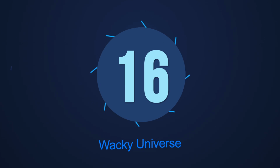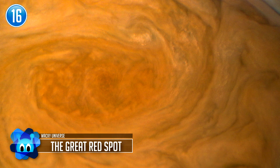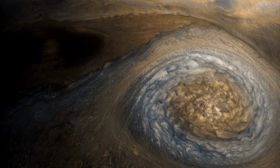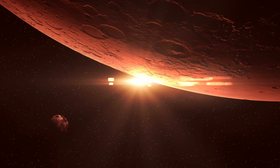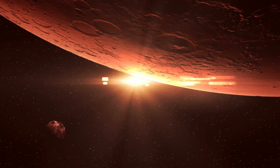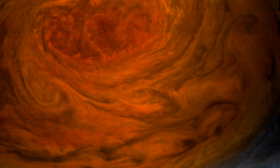16. The Great Red Spot. You've most likely noticed that large dot on the side of Jupiter. That is called the Great Red Spot, a high-pressure region in the planet's atmosphere. The pressure creates something called an anticyclonic storm, where the wind flow in the storm is the opposite direction from the flow of the region of low pressure. When that sort of stuff happens on Earth, it usually means it's wintertime and snow's coming.